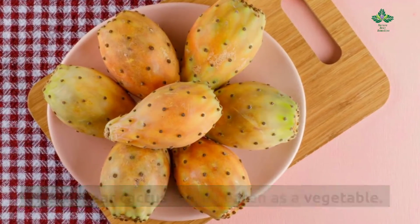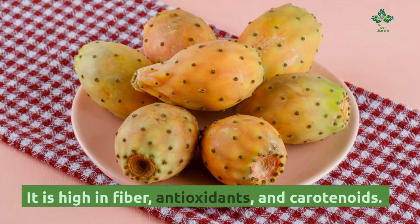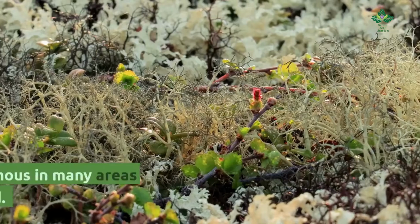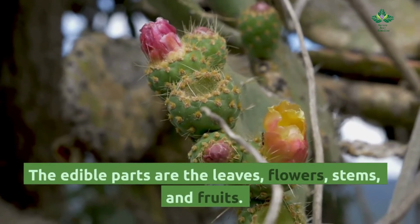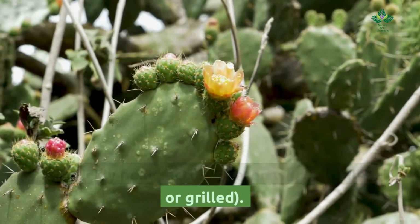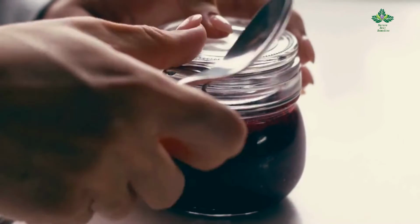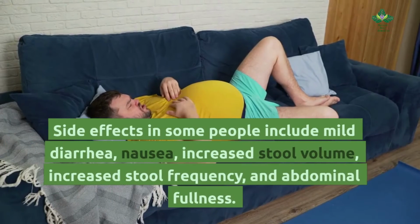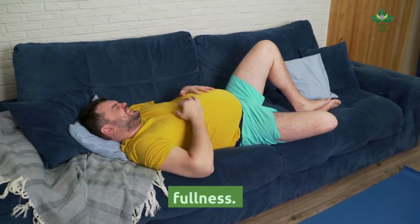Prickly pear cactus can be eaten as a vegetable. It is high in fiber, antioxidants, and carotenoids. The prickly pear cactus is famous in many areas of the world. The edible parts are the leaves, flowers, stems, and fruits. It is eaten whole, boiled or grilled. It is also processed into juice and jam. If you want to try prickly pear cactus, consider taking it slowly. Side effects in some people include mild diarrhea, nausea, increased stool volume, increased stool frequency, and abdominal fullness.